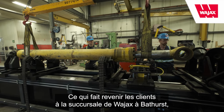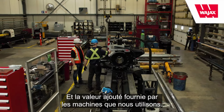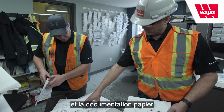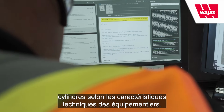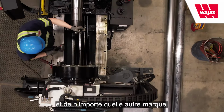What keeps the clients coming back to Wajax here in Bathurst is the quality of work and what can be provided with these machines here. With those extra offerings, giving them the proof and on-paper documentation that everything is done correctly speaks a lot. It's important that the customer gets the cylinder back to OEM specs. We can do it with Hitachi, obviously. We can do it with CAT, we can do it with Komatsu, we can do it with every one of them.